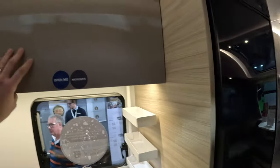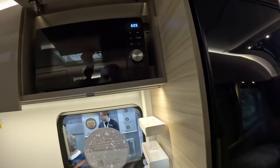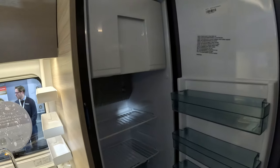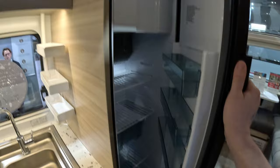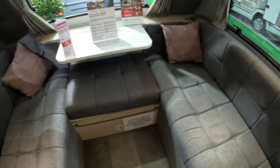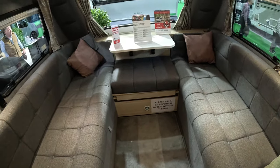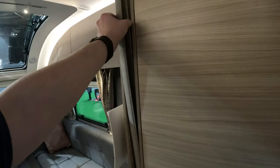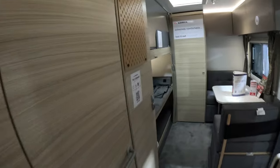Living room, hidden microwave, decent sized fridge freezer. And then the front bedroom. So that lounge will convert into your front beds. And it's got a panoramic roof window. Some more storage. And the curtain to shut that bedroom off. And the bunk bed shut off as well.